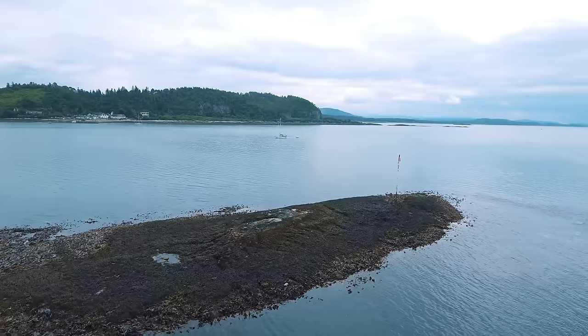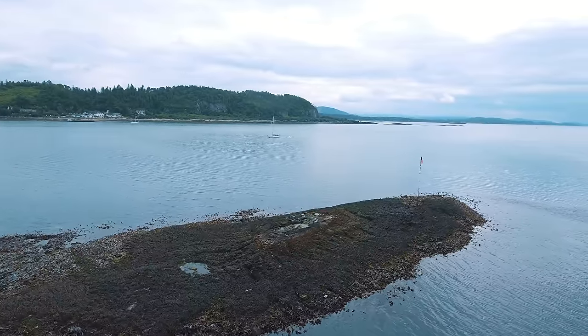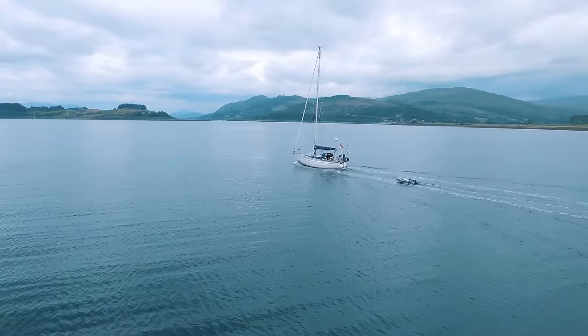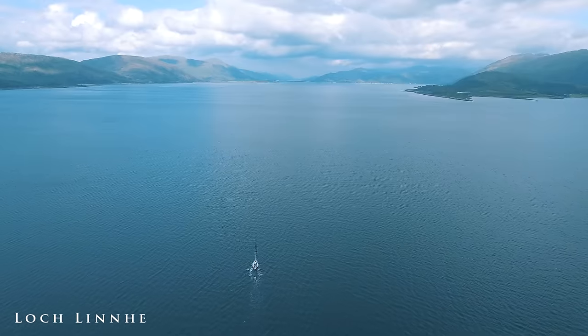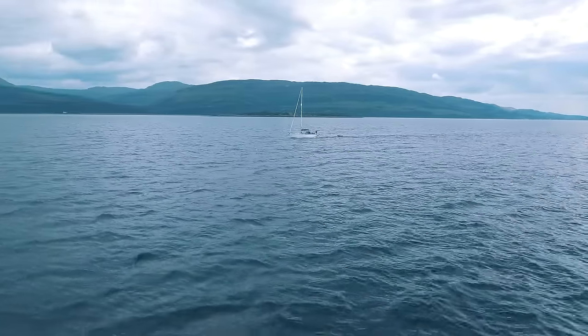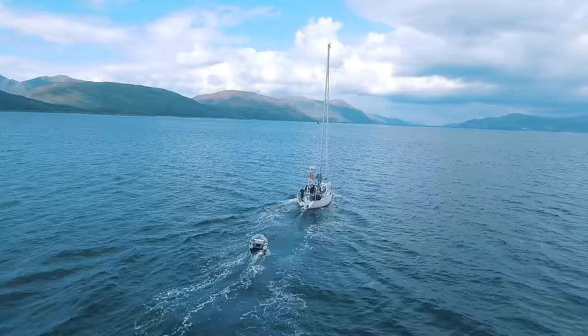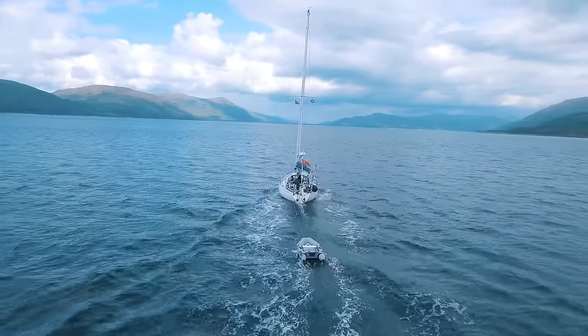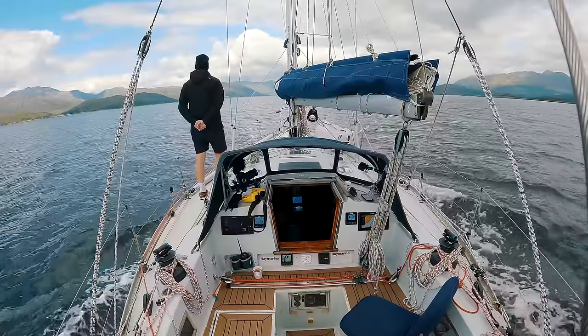And it's gonna be like this for the next days now through the Caledonian Canal, just flat water and a beautiful life. We motored hour after hour along the huge Loch Linnhe. To view this scenery from my boat made me pinch myself to be sure I was here.